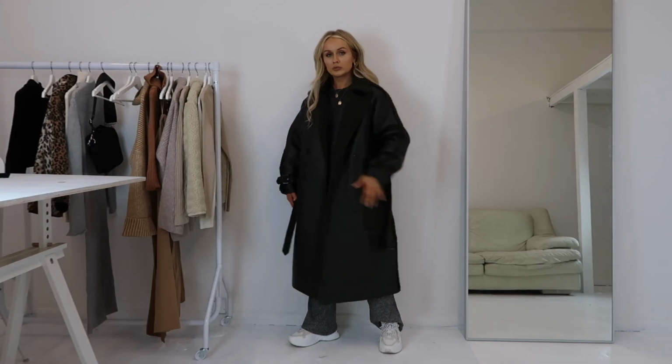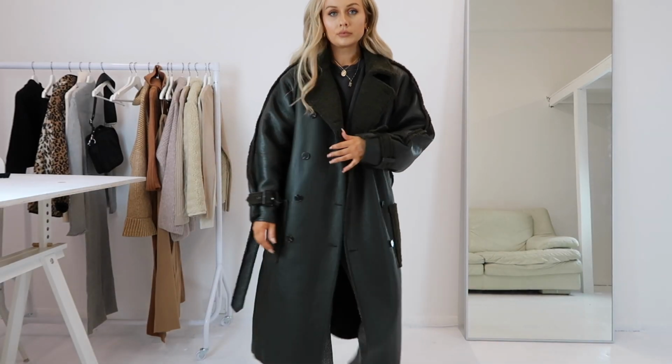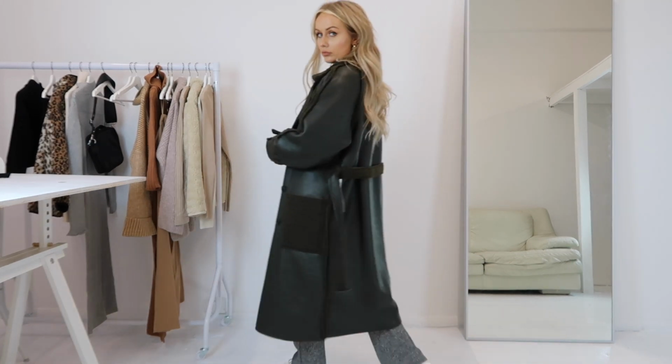Right, final piece from Topshop, and this is why I placed the Topshop order to begin with, because I fell in love with this coat. However, I have a few bones to pick and it makes me very sad. So it is this sort of faux leather shearling trench coat, and the design just got me. I think it is beautiful.